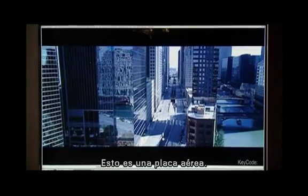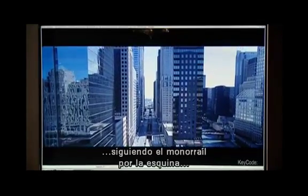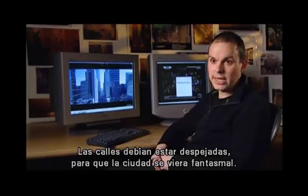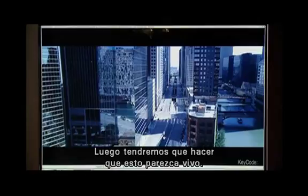So what we've got here is an aerial plate, and basically what the camera's doing is it's supposed to be following the monorail train round the corner, heading towards Wayne Tower, which is going to be down at the end of the street here. The streets had to be completely clear, so the city has a ghostly look to it. We're going to need to make this look like this whole thing is alive.